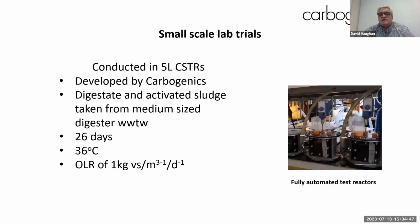So the initial experiments were conducted in the lab. We used small scale continuous stirred tank reactors, which were developed by Jan again here at Jennings. They were using wastewater treatment materials, so digestate and activated sludge from a local wastewater treatment reactor here in Scotland, and they ran it for 26 days at 36 degrees C.